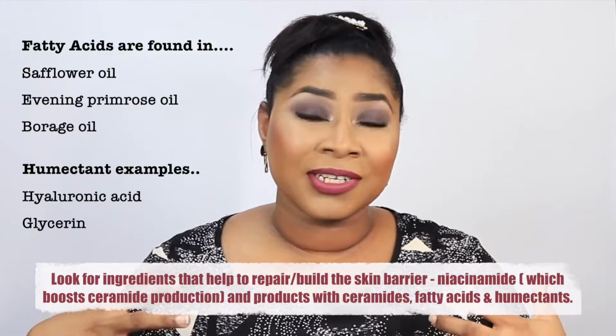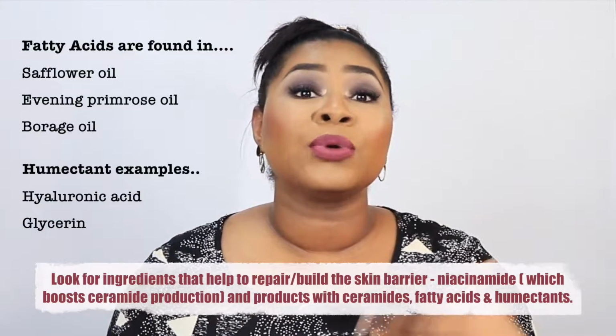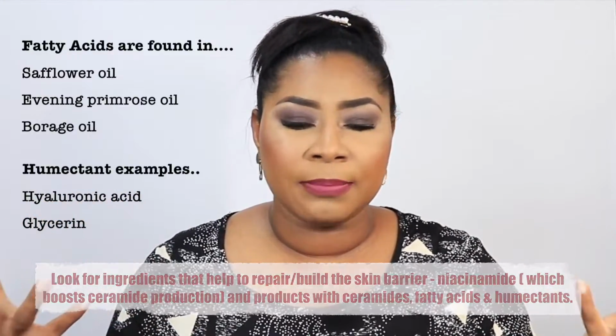It actually attracts moisture to the skin, but there are also simple ingredients that you find in a lot of skincare, like glycerin. And even if you don't have a skincare product with glycerin, you can actually purchase glycerin on its own, plain and simple, and that actually helps to build back and repair your natural skin barrier.